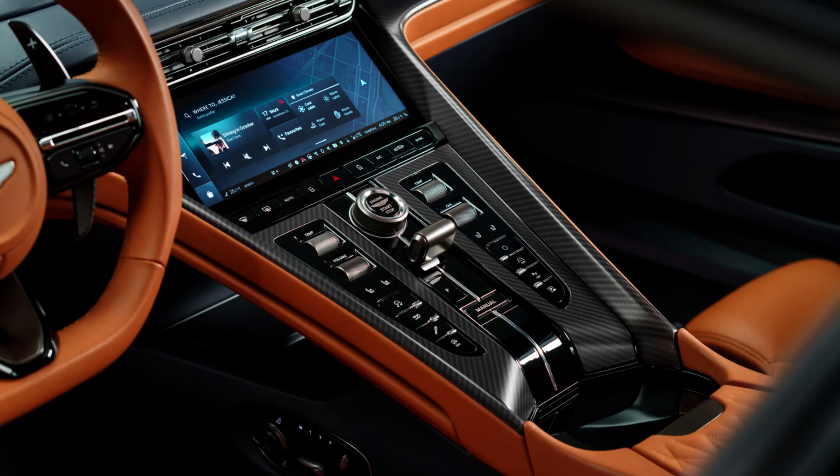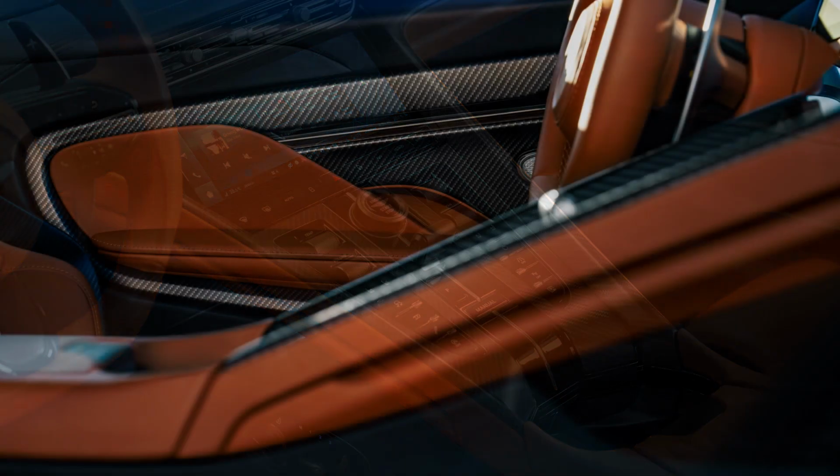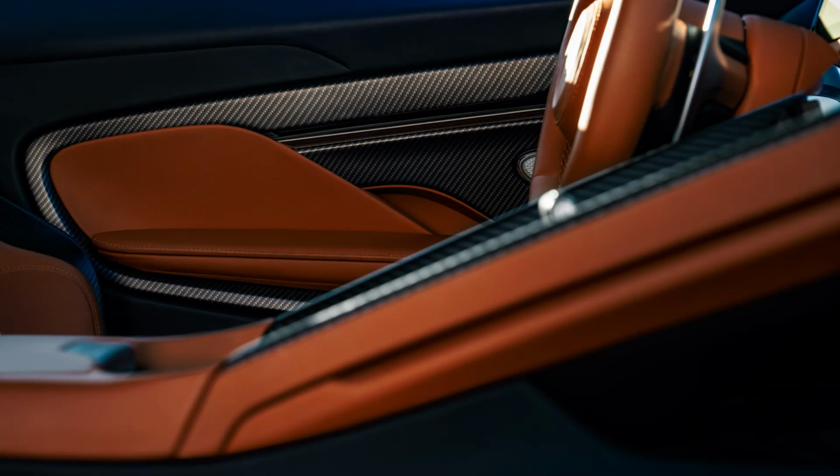It's functional, too. The PRND array of buttons across the dash, an Aston feature since the early 2000s, has been banished in favor of a simple and more ergonomically sound toggle on the top of the center console, similar to the one in the current Porsche 911. Manual mode is actuated by a button adjacent to the toggle.